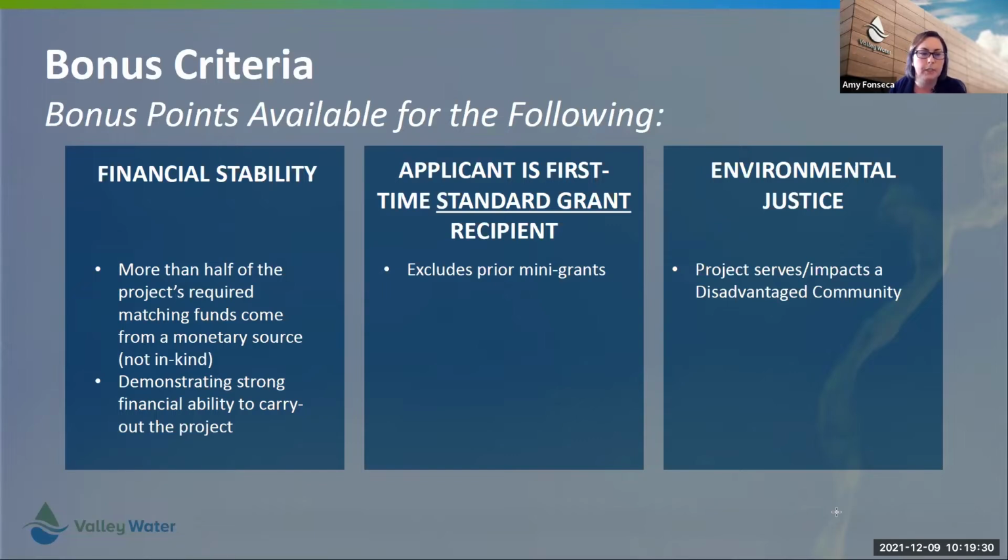But we do have bonus criteria or bonus points available for financial stability. So if more than half of your required matching funds come from a monetary source instead of in-kind. And again, in-kind is like volunteer hours, so they're not funds. Or demonstrating strong financial ability to carry out the project. What is the likelihood that you can finish, based on your funding?